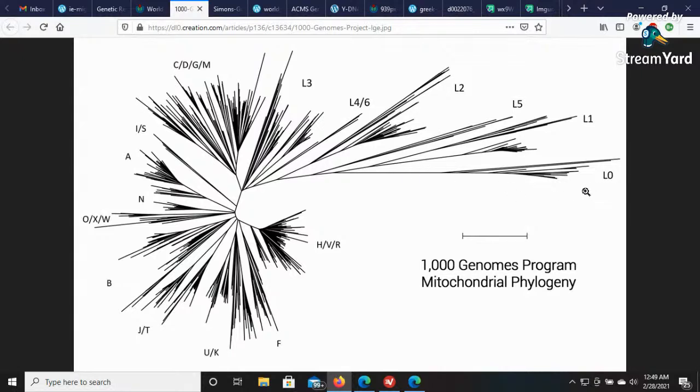Here's Dan's genetic diversity over here. That's what he calls diversity. The L0 or the A, so that's his genetic diversity. It's the number of mutations. It's just that line has more mutations than any other line. You can see this is genetic diversity, it's a genetic distance. That means there's more mutations in this line here than there is in this line here. That's what he calls genetic diversity.